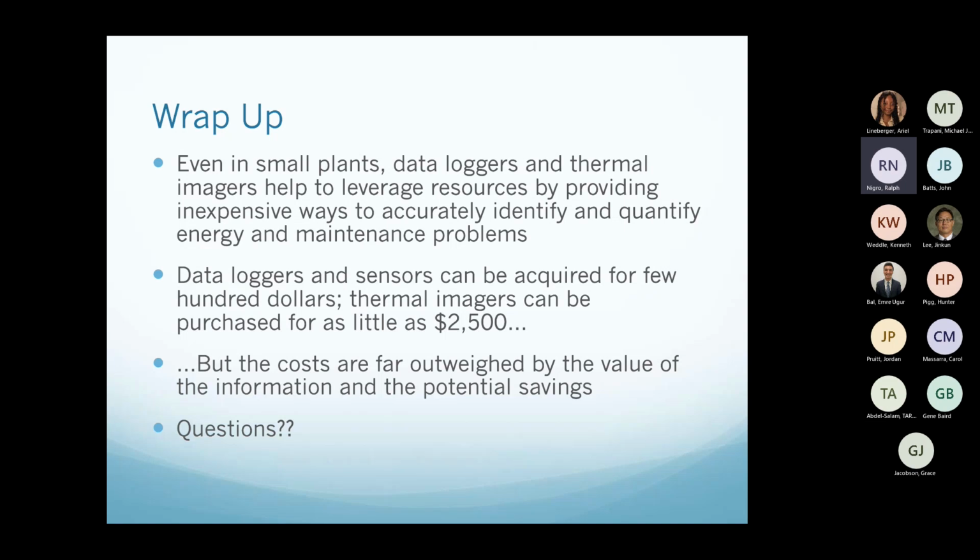One of the recommendations that we often make to plants where we've done assessments, if they don't have equipment like this, is that they purchase a handful of data loggers and current clamps, current transformers, and acquire a thermal imager, because they can be used by maintenance departments, they can be used by engineering. Anybody who has a need for this kind of equipment can quickly set it up, use it, analyze the data, and pretty quickly get answers to questions that they really couldn't answer before. And so, speaking of questions, if there are any questions, I'll be happy to try to answer them.